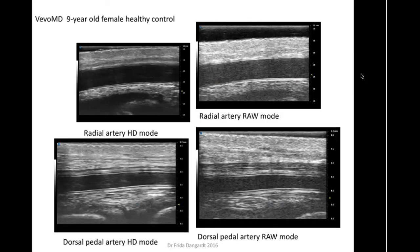So for you who have experience using the old systems, you will recognize the images on your right, which is called in the Vevo MD the raw mode. However, with image improvement, you have the HD mode in the Vevo MD as well, and those are the images on your left. So this is what I'm going to show you from now on.